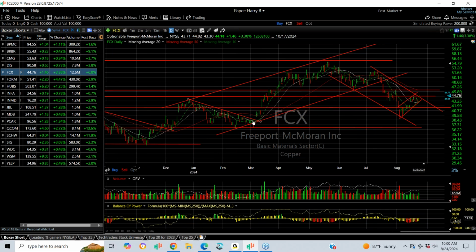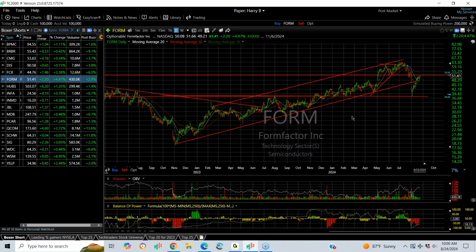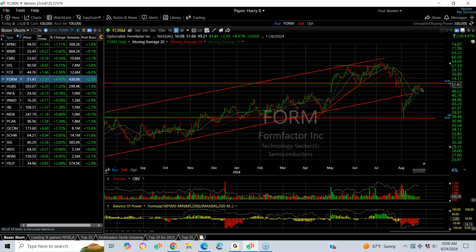FCX, this is the copper stock with a head and shoulder top and a breakdown and a rally back up to resistance. Look, it had a good day Friday, so if copper recovers, this is going to spike up. Would cover over 46.5. But a roll over here below 43 gets you down, I think, into the high 30s to the mid 30s. Form factor, long rising channel, roll over and a spike right back up.